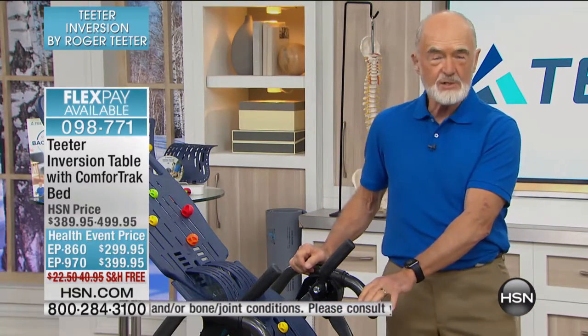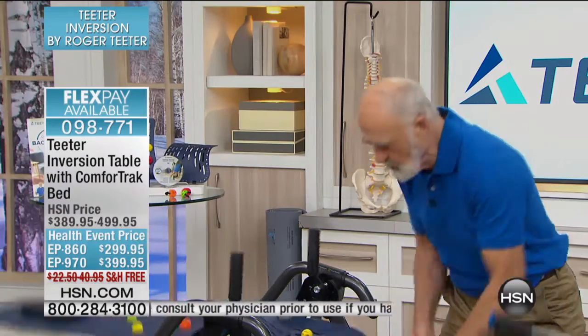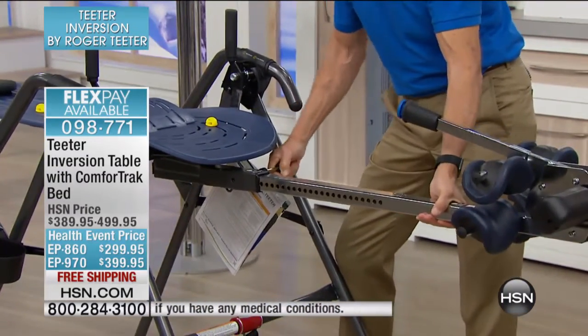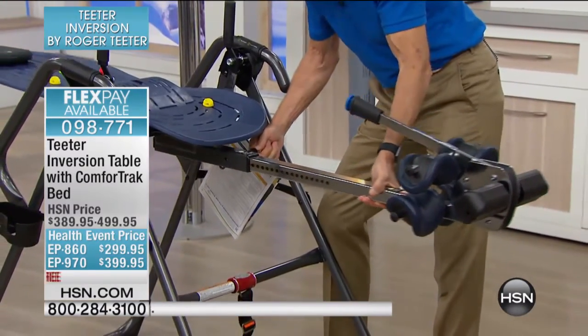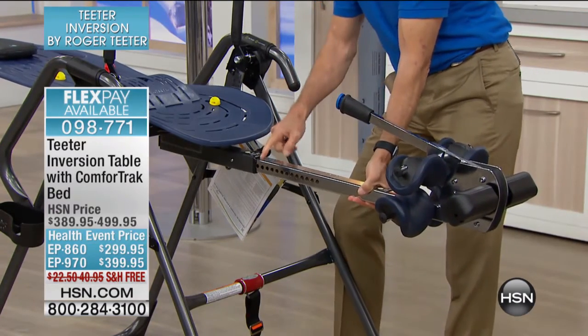You saw how it goes into storage to put it behind a couch or in a closet. And it folds into, springs into action in just 2 seconds. This is how you adjust it. Your height in inches and centimeters is right on the triple chrome plated main shaft. You want to set it so that the last number that you can see is your height.